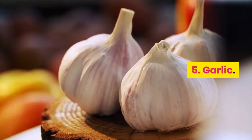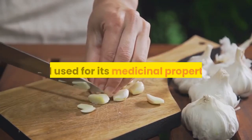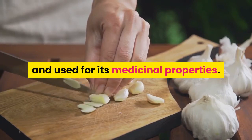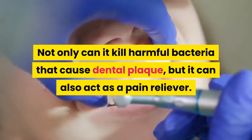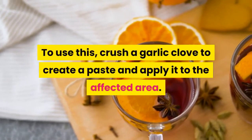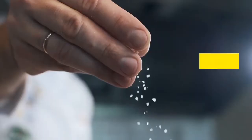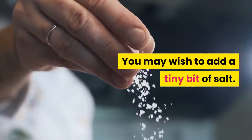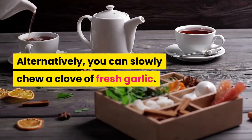5. Garlic. For thousands of years, garlic has been recognized and used for its medicinal properties. Not only can it kill harmful bacteria that cause dental plaque, but it can also act as a pain reliever. To use this, crush a garlic clove to create a paste and apply it to the affected area. You may wish to add a tiny bit of salt. Alternatively, you can slowly chew a clove of fresh garlic.